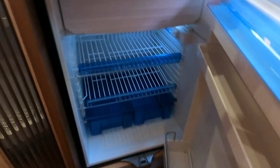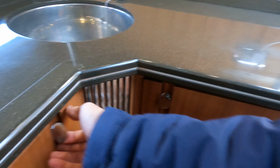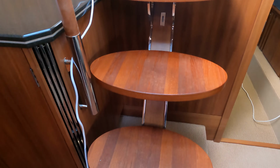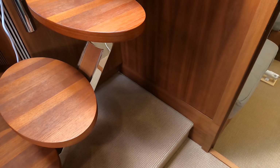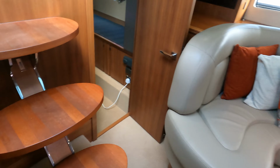There was a custom finished nice little wood panel done on the door here for the fridge. So it's a good size with a freezer compartment in the top. And then there was the bin in the bottom of this cupboard door. Lovely feature lights on the stairs here in the middle, not turned on at the moment, but they look really nice at night. Little space behind there to store extra bottles of water or perhaps a suitcase. Got extra guests on board.